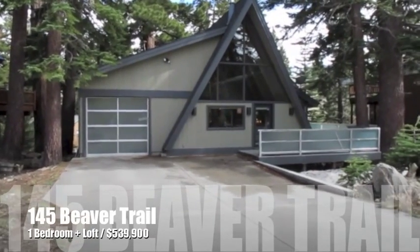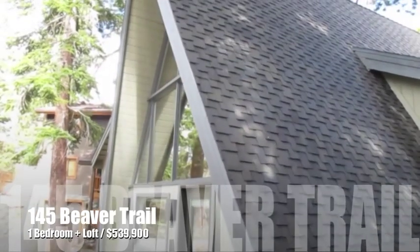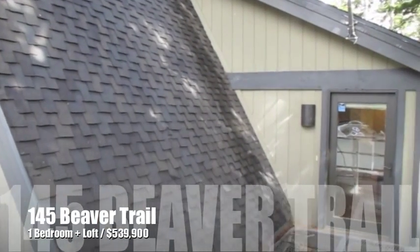This is 145 Beaver Trail. This is a highly remodeled old A-frame. It's absolutely gorgeous.